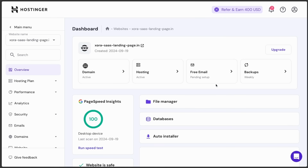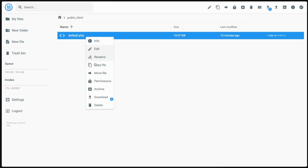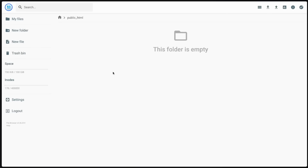To deploy our great application, we'll be using Hostinger's fast servers. So just head over to the Hostinger's dashboard and go to the project that you assigned the domain to. Then go to the file manager. Go into the public HTML and delete the default PHP file. We'll put our own website here.